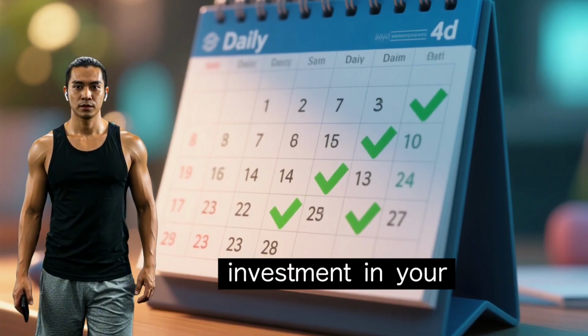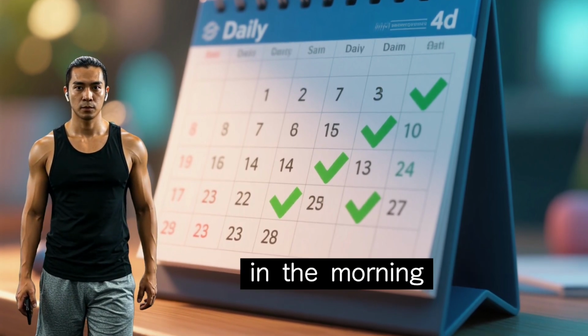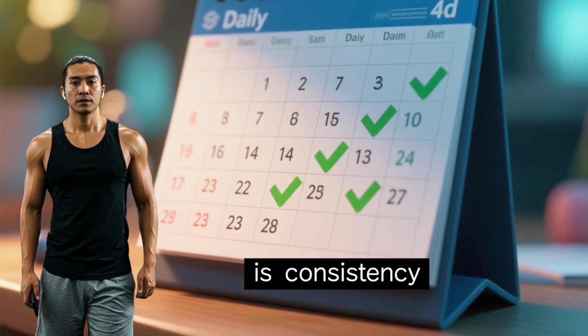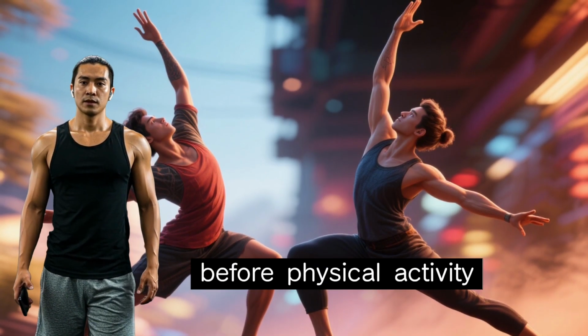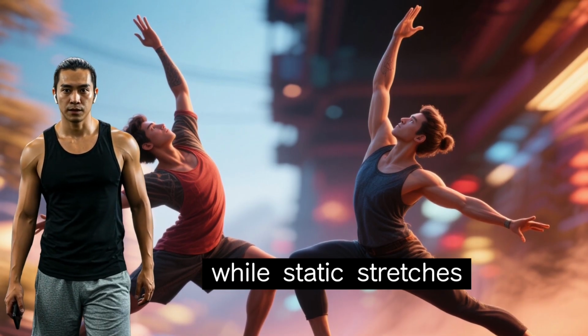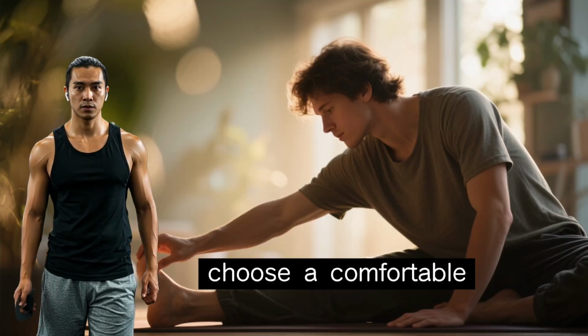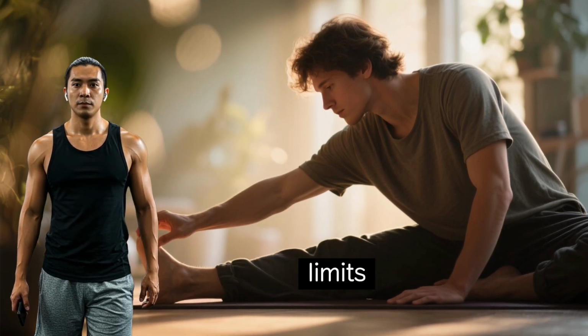Stretching is an investment in your well-being. Whether performed after exercise, in the morning, or before going to bed, the essential factor is consistency. Dynamic stretching helps activate muscles before physical activity, while static stretches like the ones presented here are ideal for relaxation and recovery. Choose a comfortable space, breathe deeply, and respect your body's limits.